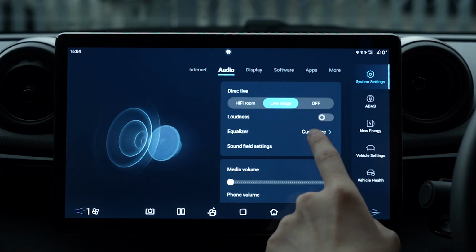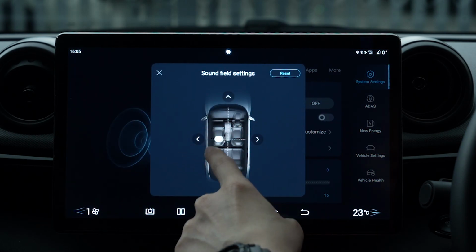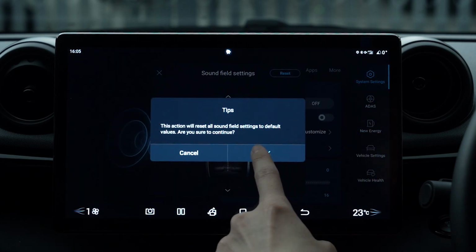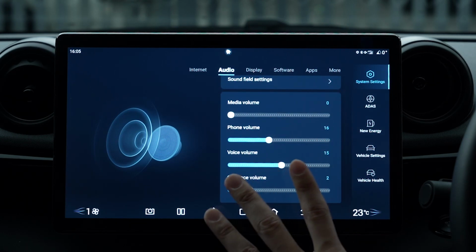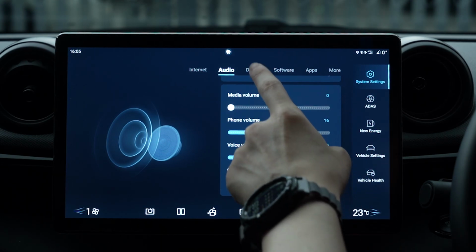And then we also have the sound field setting menu here as well, so we can actually change whatever position the sound is focused on, but I will just leave it at default because it is at the dead center of the car. Then media volume, I just muted it to film this video. Phone volume, voice volume, guidance volume, all of that can be set here.